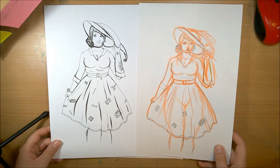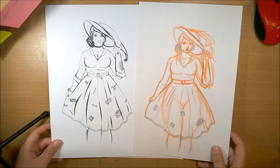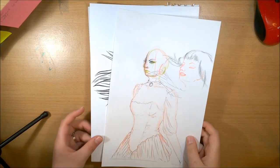The next one was Seamstress. I think this one still needs a little bit more to give it away. I mean, the only hint is the pincushion on the arm and the like items of sewing items on the skirt, so it needs more.